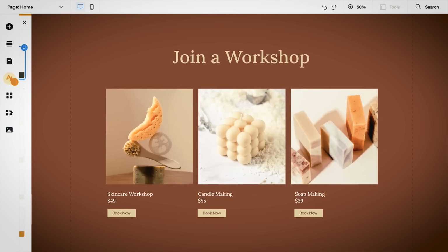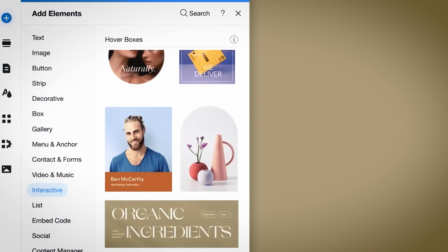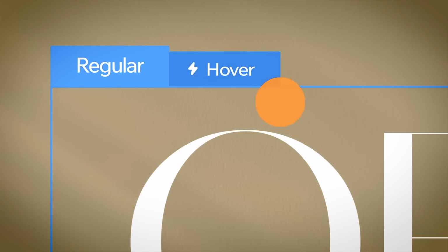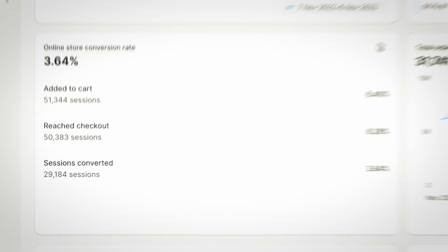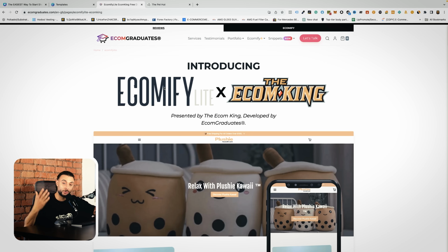Now, let's talk about actually building the physical store and making it look beautiful and making it convert to the highest standard possible, which is above 2.5%. And you guys have just seen from myself that we've got 3% converting on our store. Now, I've got some really good news for you guys. Most people pay hundreds of dollars for themes or hundreds of dollars for people to build them a store.